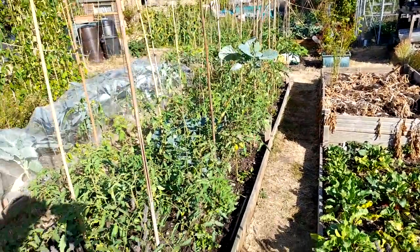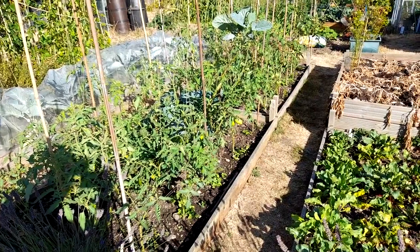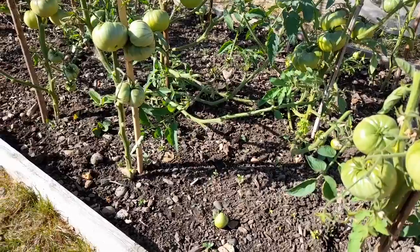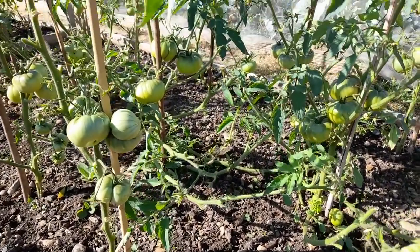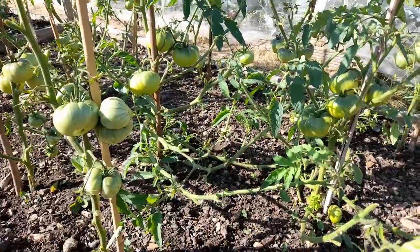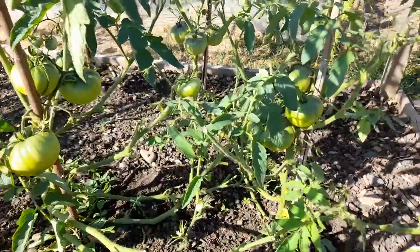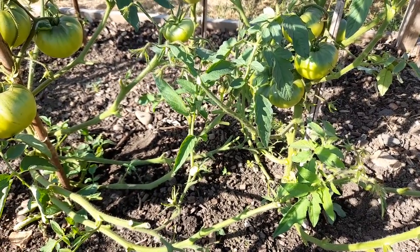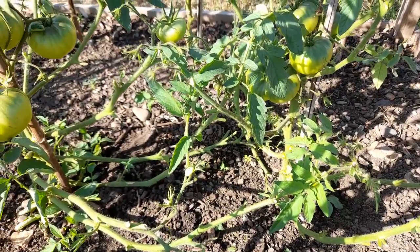Right, I'm going to get into this bed and do some weeding. I have weeded the beds. I'm going to pick up the green tomatoes, and I am going to take the additional branch arms off the Black Krim in the middle, because I'd need to put a frame in to hold the weight of the side shoot. So yeah, I'm not going to do that.